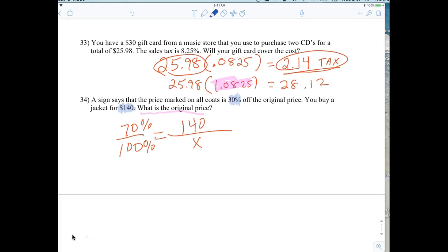So if you get discounted 30%, that means you only have to pay what? Oh, yeah, 70. You have to pay 70%. So I make 70 out of 100. Now, the 140 goes with what? The 70%, and we're looking for the old price, which is 100%. When you cross multiply and divide, oh, you're right, you don't. It's just what? $200. Very nice. Very nice work. Very good thought.